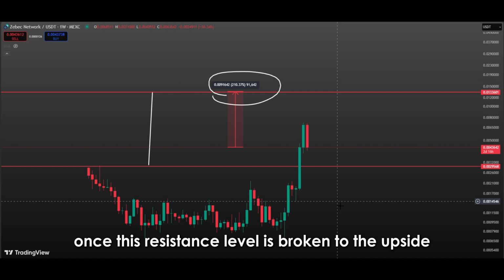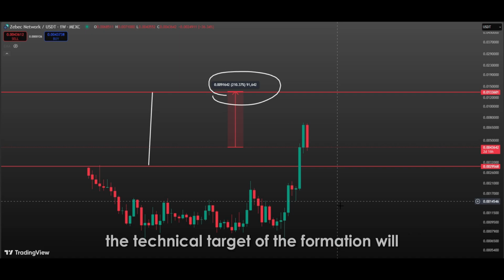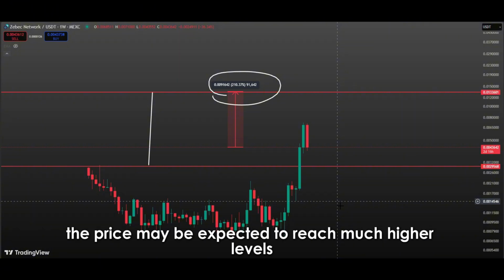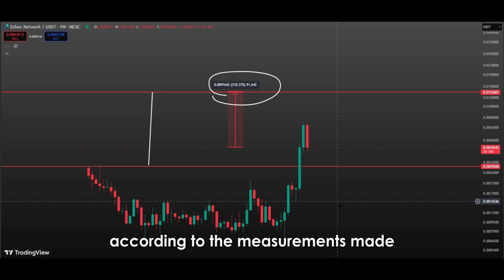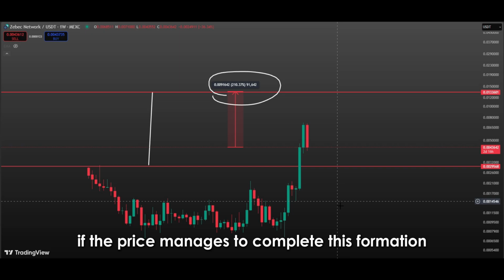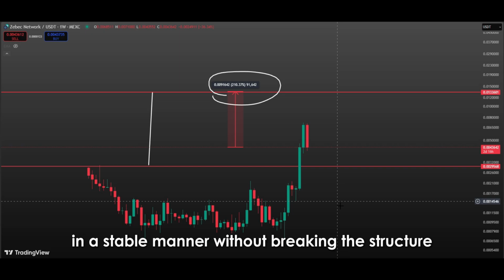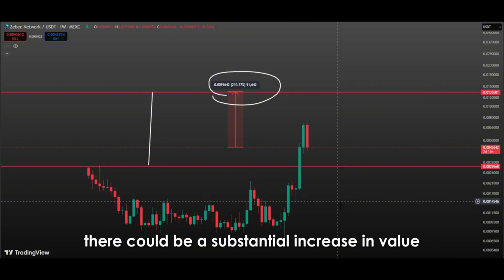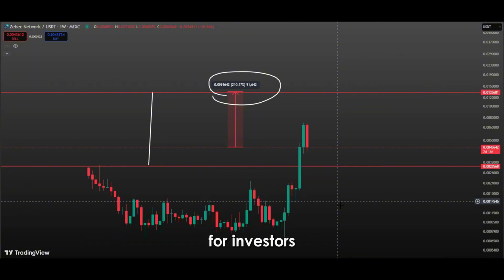Once this resistance level is broken to the upside, the technical target of the formation will become active, and from that point on, the price may be expected to reach much higher levels. According to the measurements made, the technical target of the cup formation is positioned approximately 200% above the current price level. This means that if the price manages to complete this formation in a stable manner without breaking the structure and continues its climb toward the target area, there could be a substantial increase in value for investors.